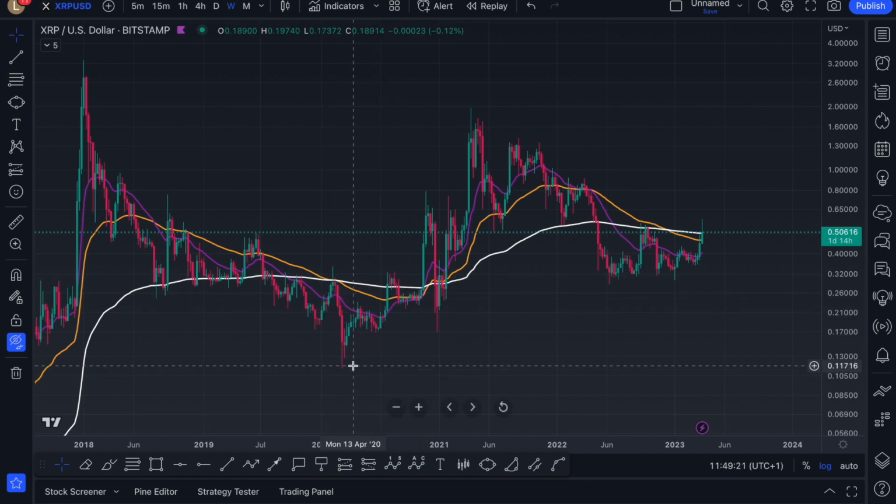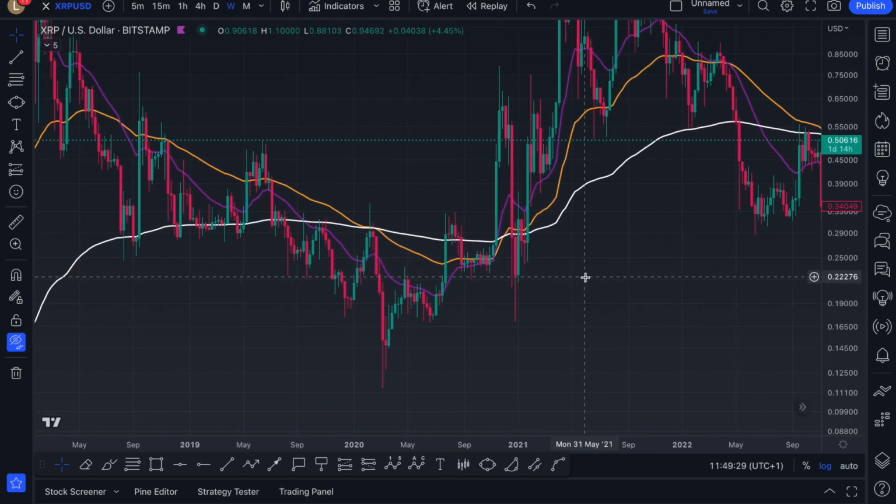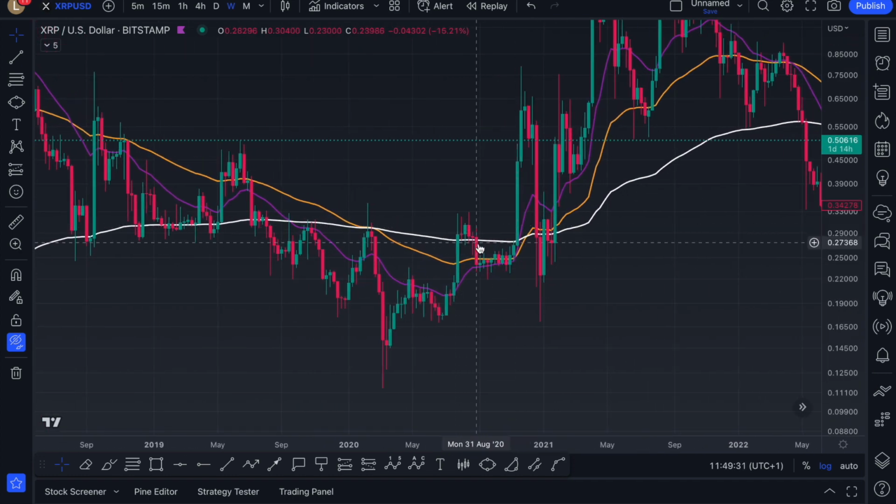So we should go lower than here. That wasn't the case. So we retested the 200. Look, we even had a fake out there. So imagine what the bears would be saying back then for XRP. Haha, that's a fake out. We're going to be dumping.